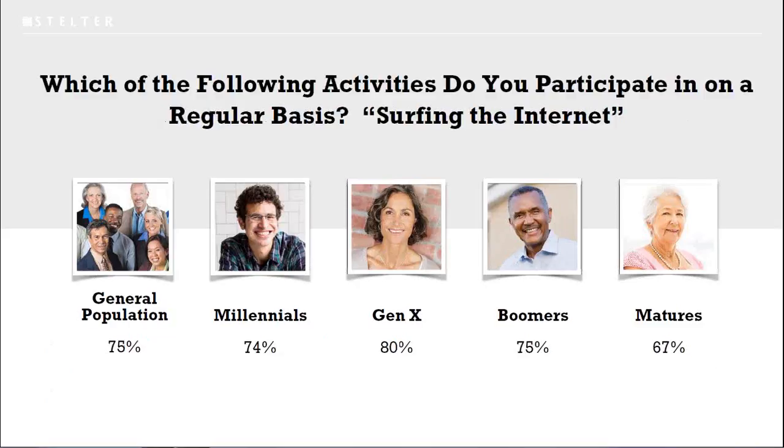We also look at and monitor internet activity. How much time are individuals spending online? Again, these numbers are very similar from 2015 to 2016, where 75% of boomers, 2 out of 3 matures are saying they're spending a significant amount of time online, which, again, just ties into the fact that your website is going to be a very important tool when it comes to talking about plan giving. So, Zach, what are some things that we can look at or talk about that really enhance that activity?